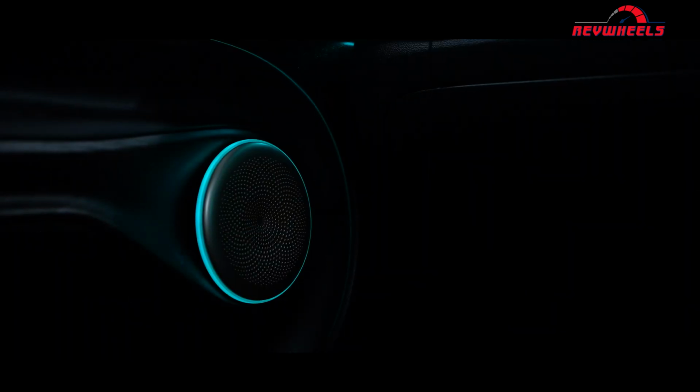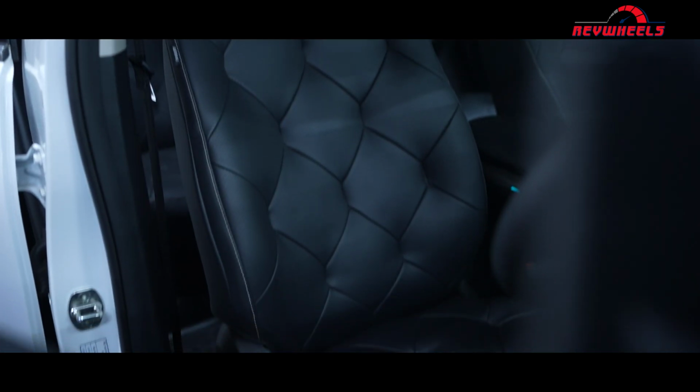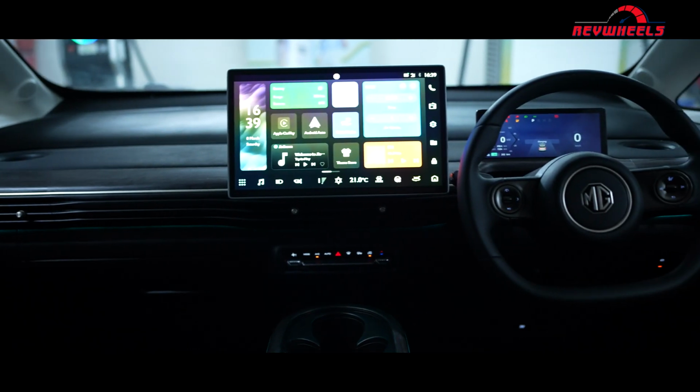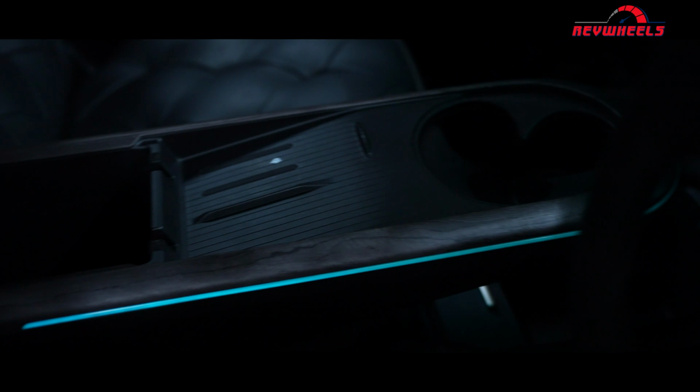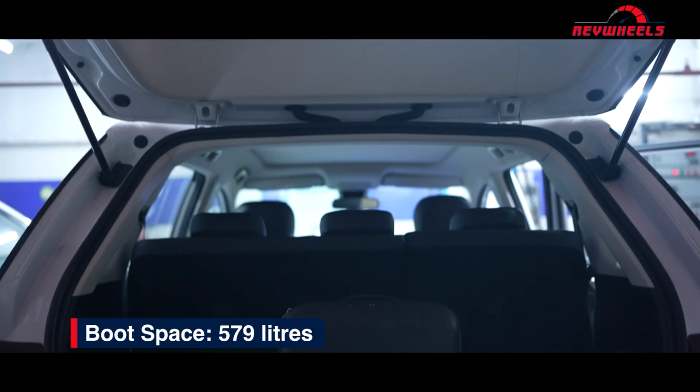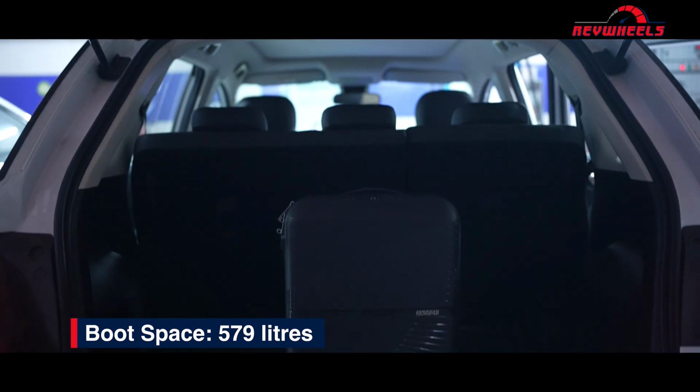The ambient lighting and these tufted seats all come together to give you a lounge-like experience. And let me tell you, it is. Storage is great too. You have plenty of cup holders, a center storage, and a total of 579 liters of boot space.